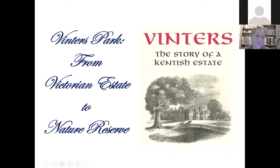So hopefully everybody should be able to see the screen okay, which has a nice picture of Vinters, the story of a Kentish estate. I'm going to talk to you about how Vinters Park transferred from being a Victorian estate to a nature reserve. We'll go through a little bit about the history of the land, what it was before it was a nature reserve, how it became a nature reserve, how the charity that runs it is set up, and a little bit about the management of it in general terms.